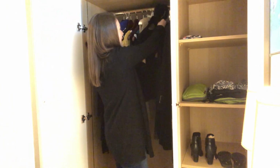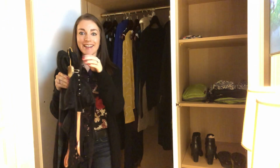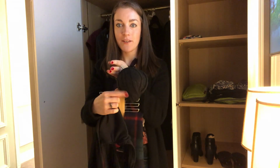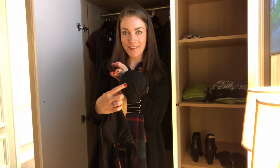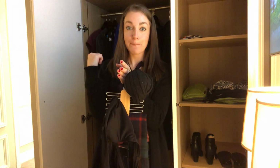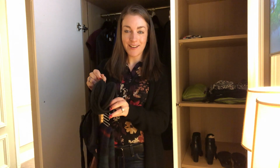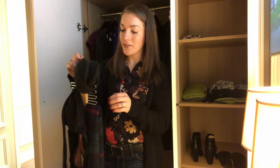Then I've hung up on this belt back here a cashmere scarf that's actually from Scotland, and I love it. And a pair of warm earmuffs. I actually haven't needed the earmuffs yet on this trip, but I might when I get back to the United States, because it sounds like it's snowing in the Midwest, even though it's only mid-November.